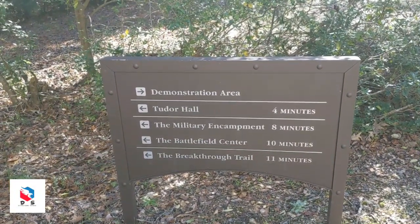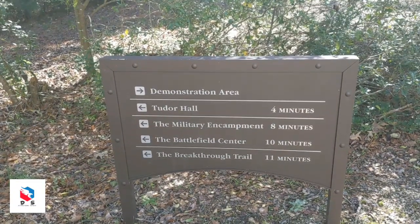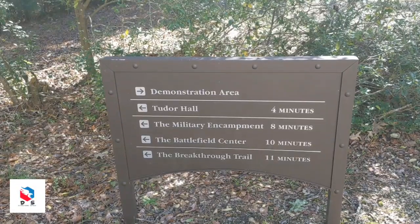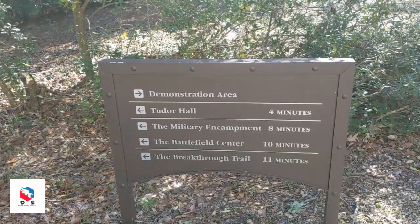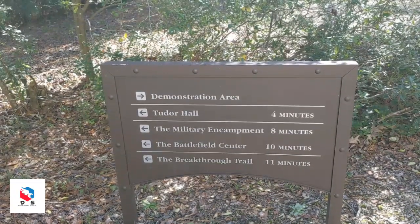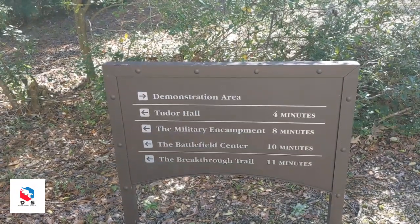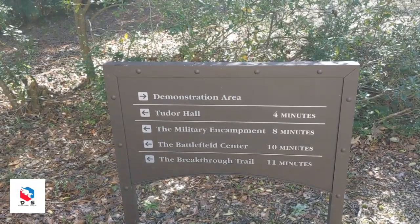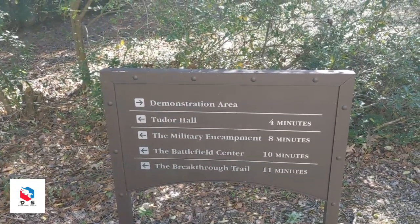Tudor Hall is 4 minutes away, it's the closest. That was an ancestral home of the Pamplins, a family they were related to. Military encampments are 8 miles, battlefield centers 10 minutes, and the breakthrough trail is 11 minutes. So we are heading to Tudor Hall.